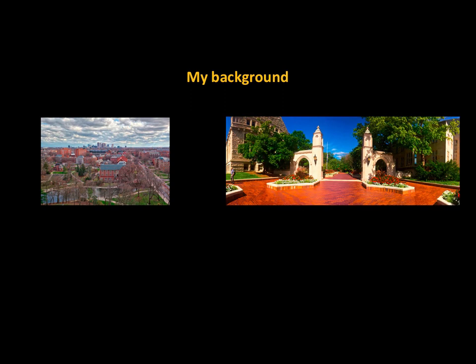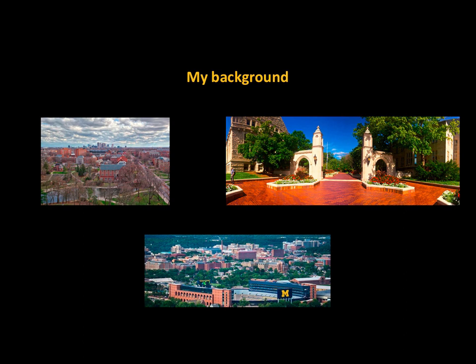Then when I moved to Bloomington, Indiana to do my graduate school work, we started using SPM. So I got introduced to another package, learned some of the trade-offs, some of the advantages and disadvantages of the two, and then lastly, I'm now here at Ann Arbor, Michigan, after a brief postdoc at New Haven.